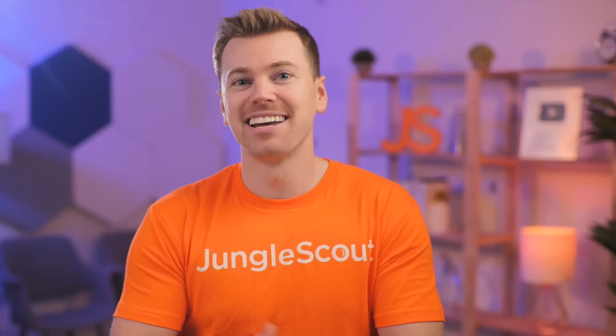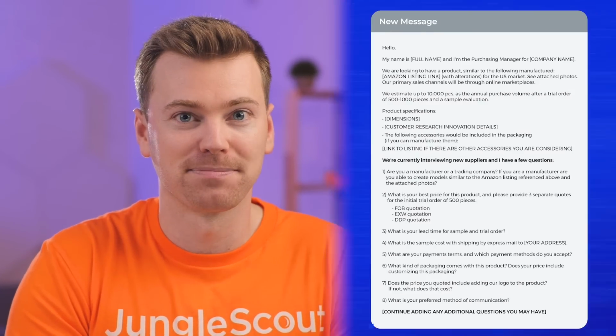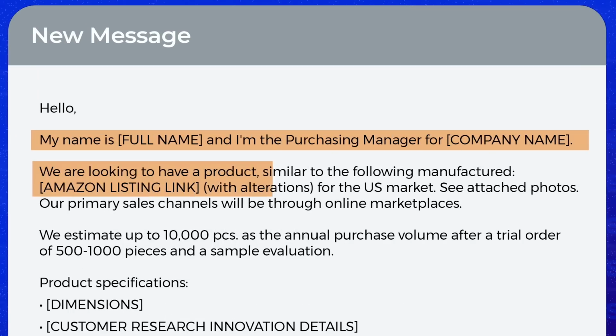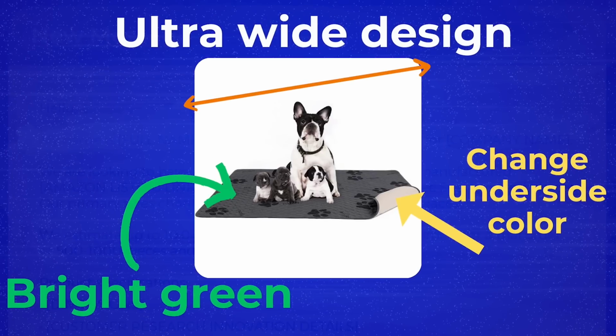Well, to help you out, here's a template of the exact email that we send out to all of our suppliers. First, introduce yourself, then briefly let them know what you're looking for. If your product already exists on Amazon, include a link to an identical product just to make sure they fully understand your intention. And if you're looking to customize your product, as we strongly recommend doing, include a picture with any potential modifications clearly marked.